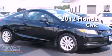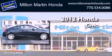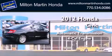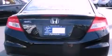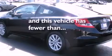This is a certified pre-owned 2012 Honda Civic. This car has an automatic transmission and an inline four-cylinder engine. Features include air conditioning, traction control, side curtain airbags, and this vehicle has less than 7,000 miles.